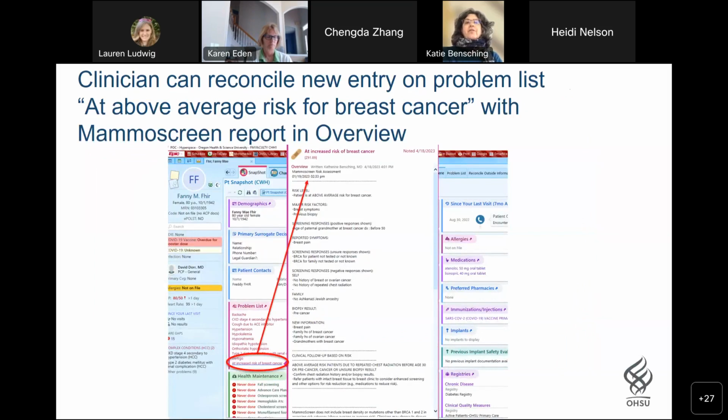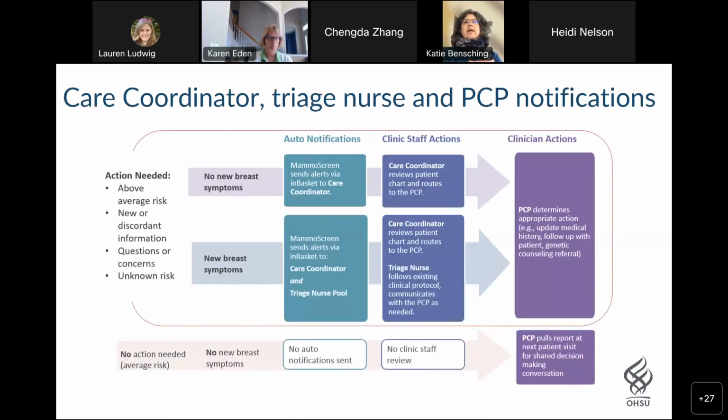The other thing that happens automatically is a problem list entry to reconcile is posted in Epic, and it's called at above average risk for breast cancer. And this can't be automatically put in, it has to be reconciled by a provider in Epic. But it's very simple to do so. If you see it, you can just click that problem list entry and it will automatically pull in the MammoScreen report, so it's easy to find. Next slide.